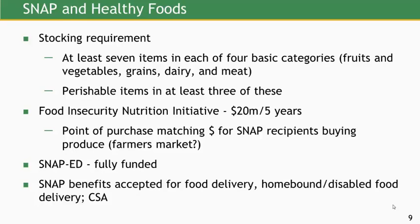Another program was the Food Insecurity Nutrition Initiative. This is a brand new program, and it's an incentive for SNAP recipients to buy produce or healthy foods by giving them matching dollars at the point of purchase. And this had been discussed in terms of it being a farmer's market program, and that's where this kind of program partly got its start. But this could also be used in other areas as well, and it's not clear exactly how the rules for this are going to be written.